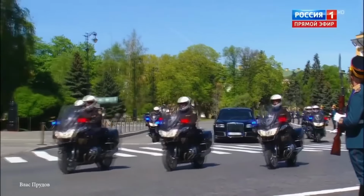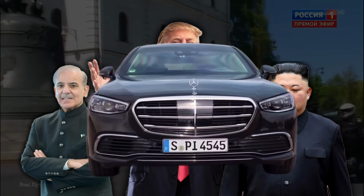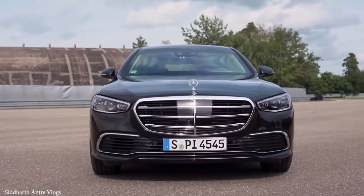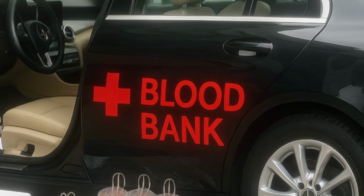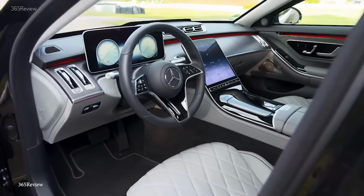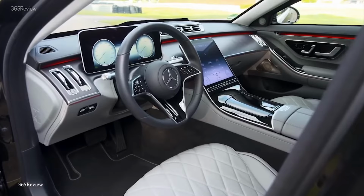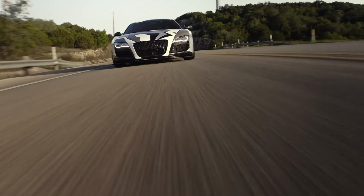We're talking about the cars that carry the most powerful people on the planet. But this isn't just about horsepower and leather seats. Oh no. These rides are like mobile fortresses, packed with gadgets, secret compartments, and in some cases, a full-on blood bank. Yeah, it gets wild. At the end of the video, we'll crown one of these luxurious tanks on wheels the coolest presidential car in the world. So buckle up, because whether you're a car geek, a politics nerd, or just here for some armored vehicle eye candy, you're in for a ride.